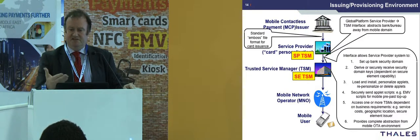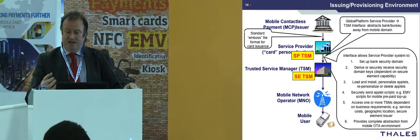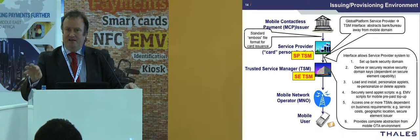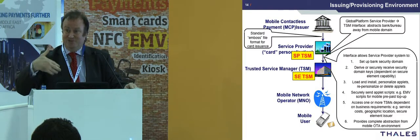Then the service provider at the next stage is the one that's doing this Global Platform abstraction. So he's helping the bank set up the security domain, deriving keys for the cards and the application, creating the application, the applets, processing the scripts, dealing with multiple TSMs, and he's still not involved in the absolute nitty-gritty of what type of phone it is, what type of operating system is on the phone. Because the secure element is Global Platform compliant, when they're talking directly to that element through the over-the-air interface, that is all standards-based, and that's what makes that part of the equation very simple.